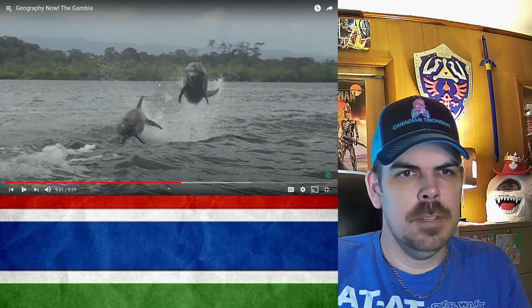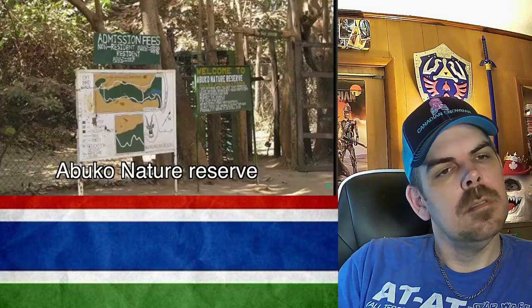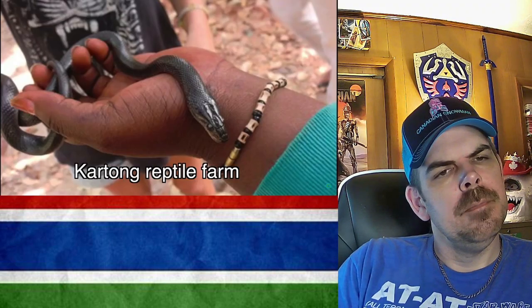Even bottlenose dolphins playing in the mouth of the river. Speaking of which, the lion is the official animal of the country, as it's found on the coat of arms. Notable nature zones include the River Gambia National Park, heavily concentrated with wildlife, the Abuko Nature Reserve with monkeys, and the reptile farm in Kartong.